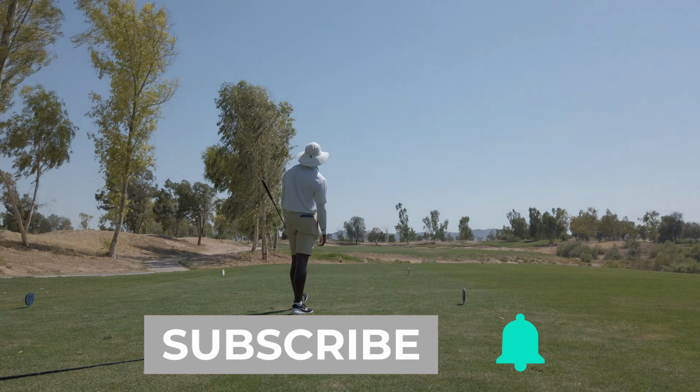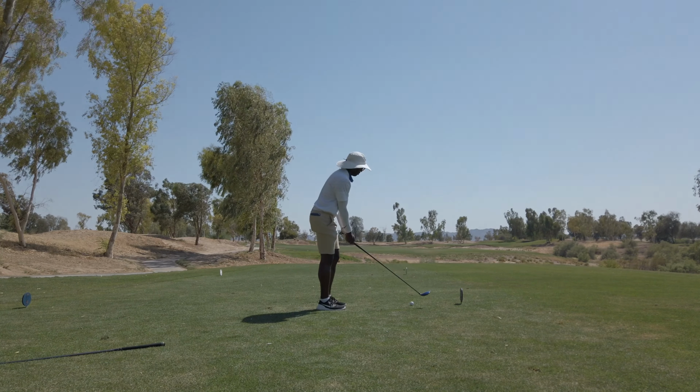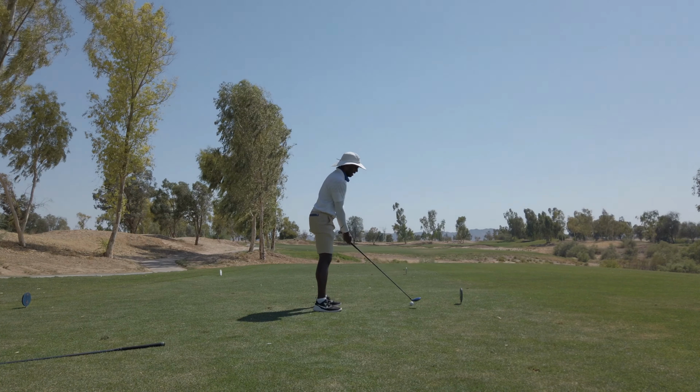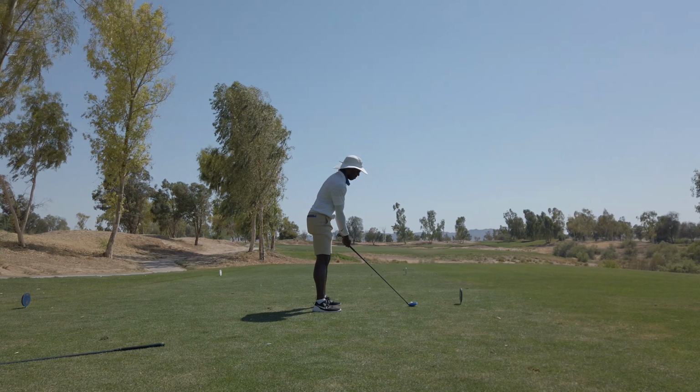The wind is just howling off of the right, so I'm just making sure that if the wind picks up on the day of the tournament, I've got a pretty good strategy for what I'm going to hit off of the tee. And then I grab the 5-wood to hit a little bit of extra club to see if I could just squeeze out some more distance.